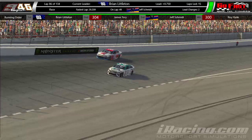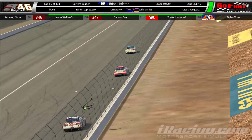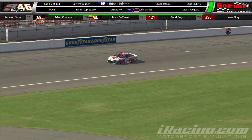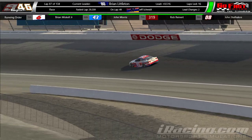Of 134 here for the GoFastRacing Boyd Gaming 150 at Las Vegas Motor Speedway. As you see the 29 going by the 80, getting the lap back. No action was missed. Nothing really going on. As your leader here, the 80 of Brian Littleton, has about a half a second or so over the second place of the 304, James Torrey. Sorry, got a little tongue twisted there. Third place still the 61 of Jeff Smith, followed by the 300 of Roy Hyde. In fifth place, the 6 machine of Brian Muskell Jr.